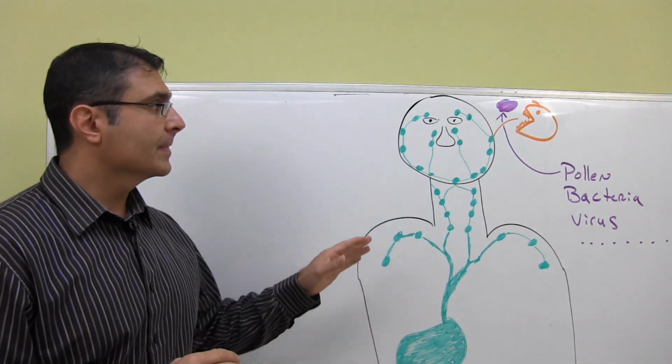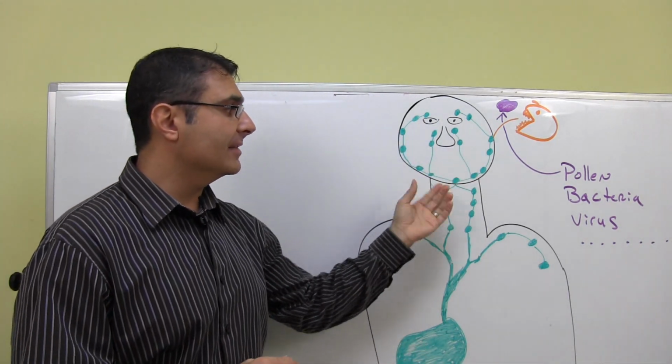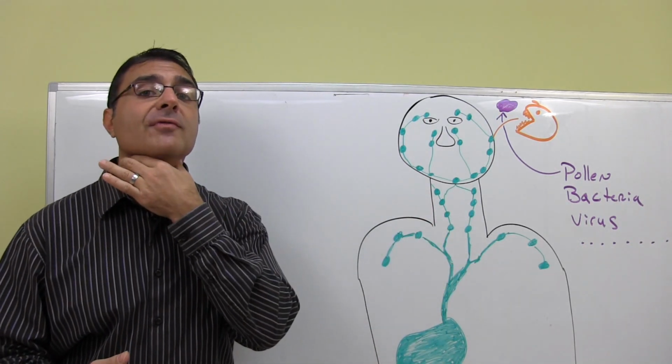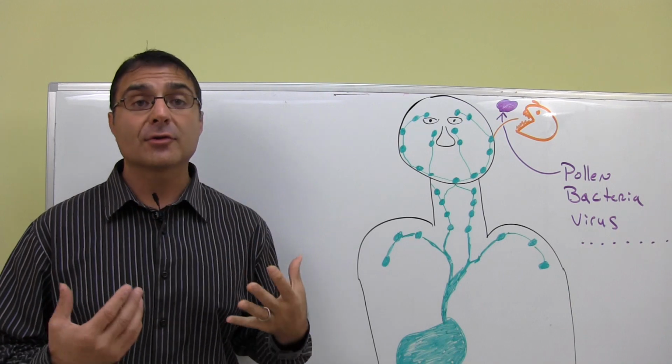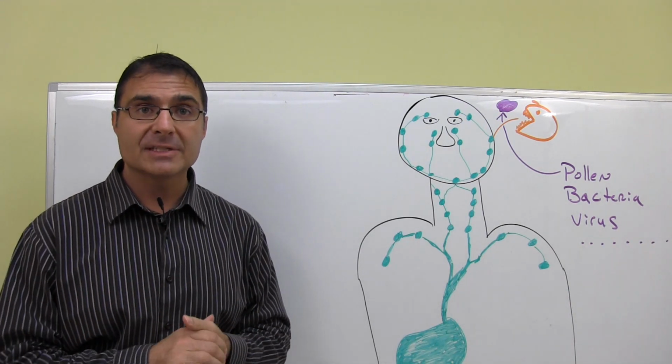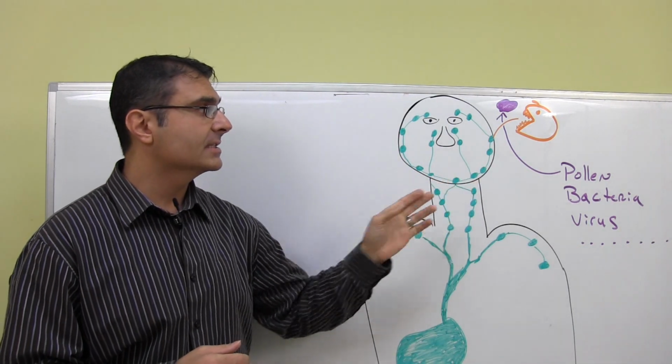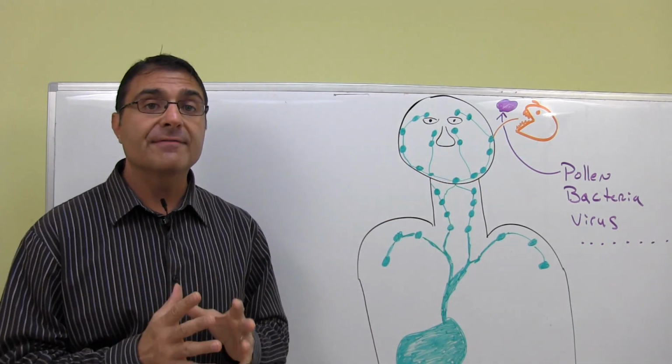So first off, throughout your body, you have these little glands or nodes called lymph nodes. You've probably had them swollen before, maybe under your chin or around your throat when you've had a sore throat or some type of sickness. Well, inside these little lymph glands, there are cells called lymphocytes.